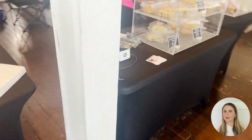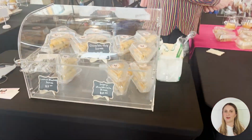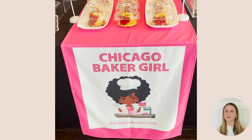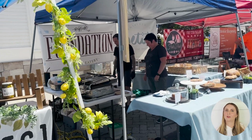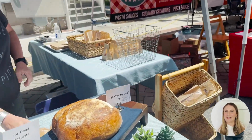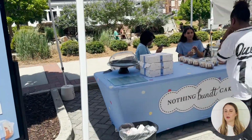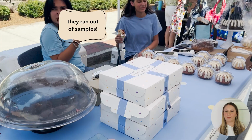I always recommend having a big sign like this one in the back to make sure that your name is visible, so that if you see some of the same shoppers at different events, or if they come back to this event in the future, they can recognize you and say, oh, I loved their yummy desserts. Let me go back and check them out. So always make sure branding is on point. You don't have to spend a lot of money, especially when you're just getting started, but you do want to have your branding set up.